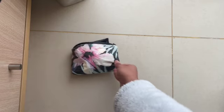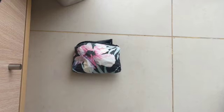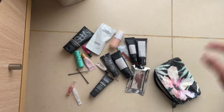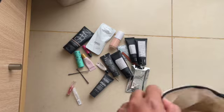So let's start with this small bag first. Let me show you everything that I have in here. Of course, some of the things are coming back with me from the hotel. They didn't go with me to the hotel. As you can see, not everything in this bag is makeup or skincare. Some other things are, other things. So let's start with the other things.